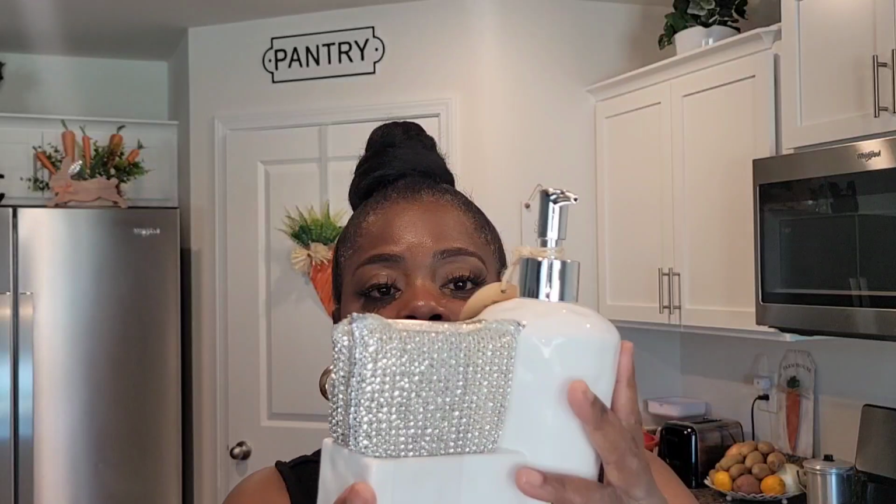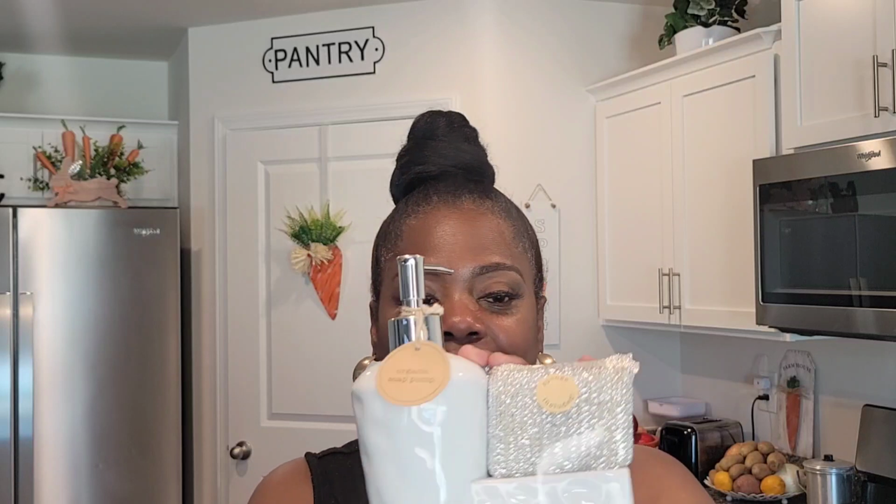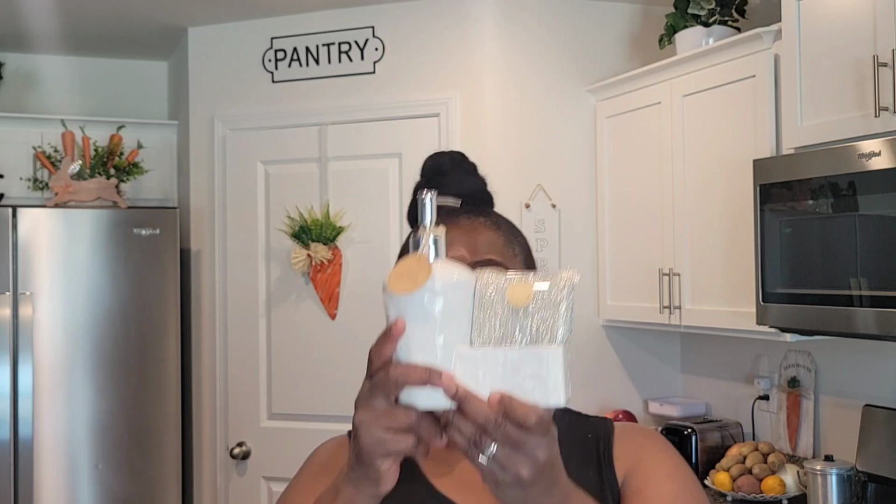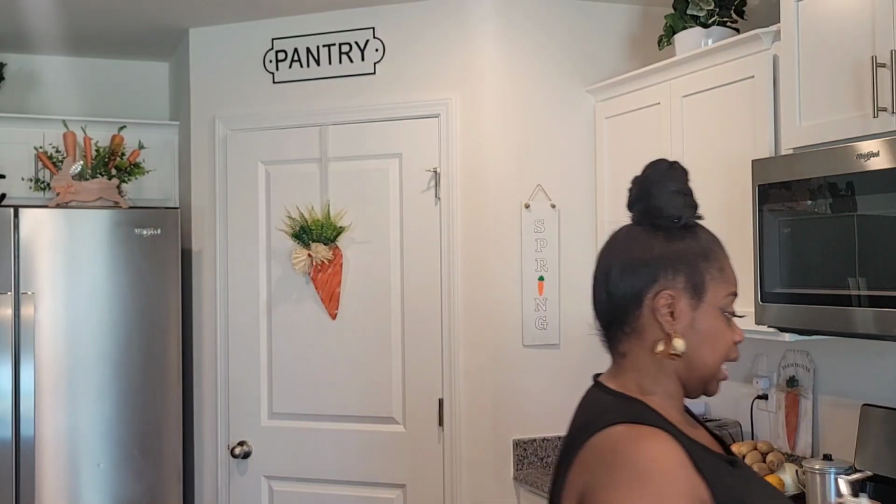I get excited about this. It was $6. This is an organic soap pump and sponge. Isn't that cute? That is so pretty, y'all. So pretty. And this is for the bathroom. So, so pretty. And so I absolutely love this. And, you know, stay tuned because you'll see it somewhere.